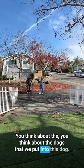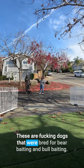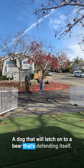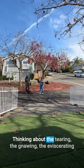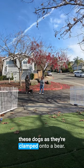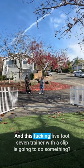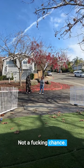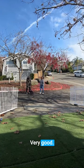You think about the dogs that we put into this. These are dogs that were bred for bear baiting and bull baiting. A dog that will latch onto a bear that's defending itself, thinking about the tearing, the gnawing, the eviscerating, these dogs as they're clamped onto a bear. And this 5'7" trainer with a slip is going to do something? Not a chance.